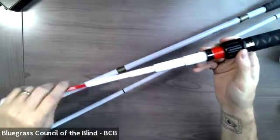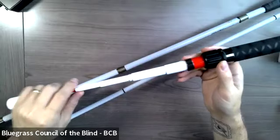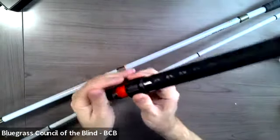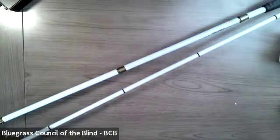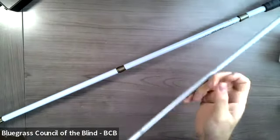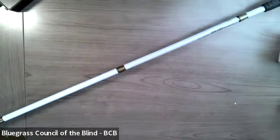The one size section is smaller than the previous, so it can slide into the previous and telescope closed. So those are the three basic kinds of canes. Put these away real quick.